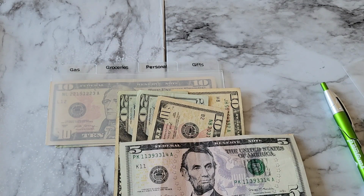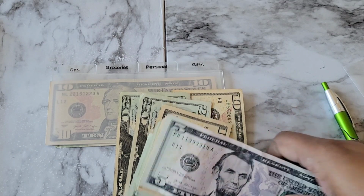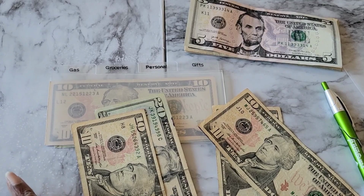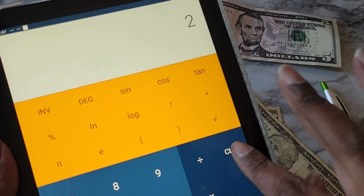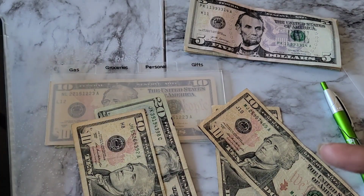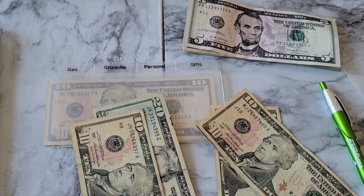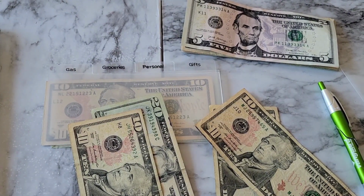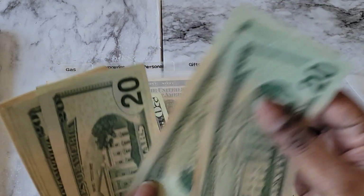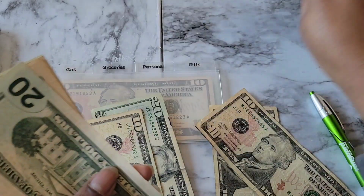That doesn't seem right, y'all. Something is wrong. There needs to be at least 162 plus 15, 177, plus I give an additional $3, so there really should be 180 going back.